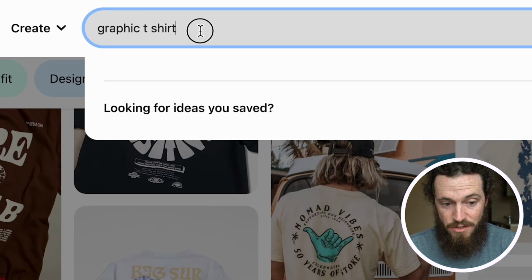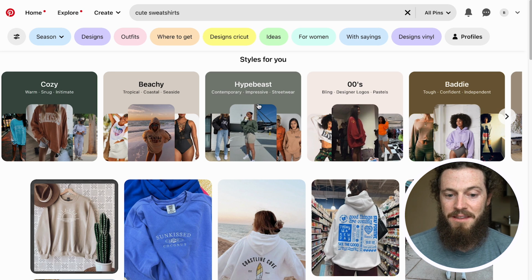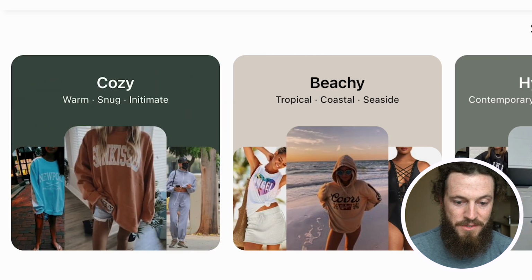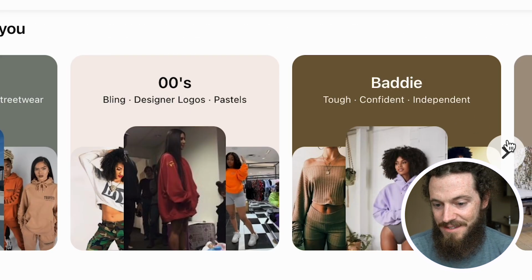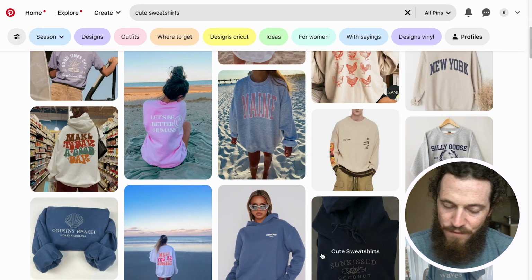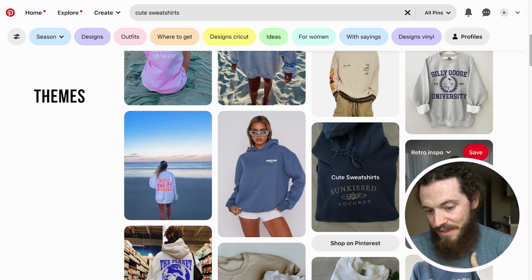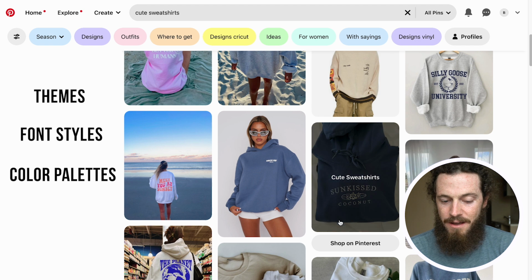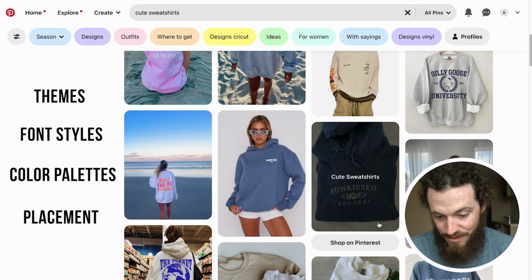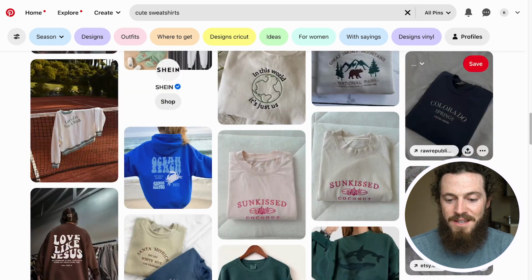So if you're selling sweatshirts, I'll go ahead and search cute sweatshirt and then follow the same process. I like the tabs that you'll get at the top, so different styles for you based on things that you've saved in the past. So cozy, beachy, 2000s, 90s, etc. But a lot of cool design ideas that you can get here. But follow the same methods as I mentioned before, just scrolling through the first few pages, taking notes of recurring themes, font styles, color palettes, placement on the sweatshirt. So you'll get a chest graphic as well as a back print you could do. But really options are endless, and Pinterest is the place to go for design inspiration.